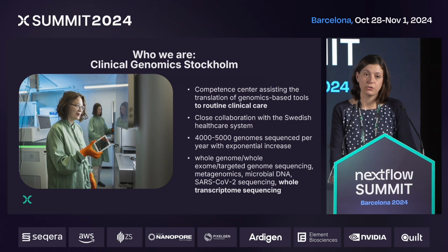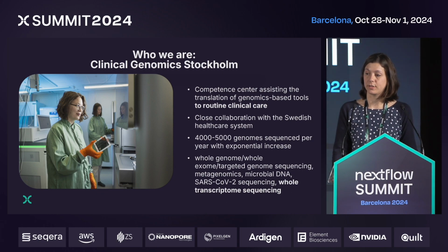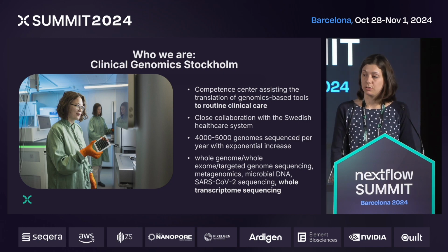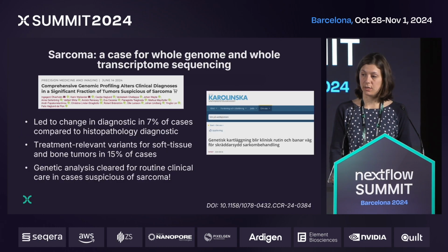And we are seeing a lot more analysis getting into the routine clinical process. We are doing whole genome, whole exome, targeted genome sequencing, metagenomics, microbial DNA, SARS-CoV-2 sequencing, and especially relevant for the examples that I'm going to talk about, the whole transcriptome sequencing.